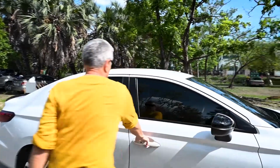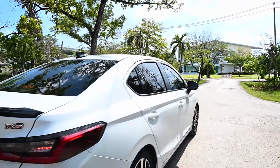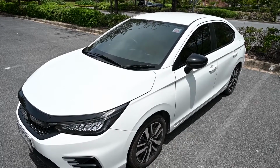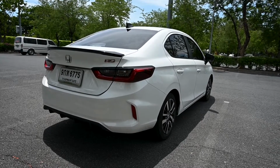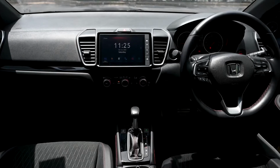Today we're testing the all-new Honda City turbocharged. This is the 5th generation of the famous Honda City, with huge improvements. From the driver's point of view, the 5th generation Honda City has massive improvements, from the engine, now a 1 liter, 1000cc 3-cylinder engine, to the interior we're looking at here.